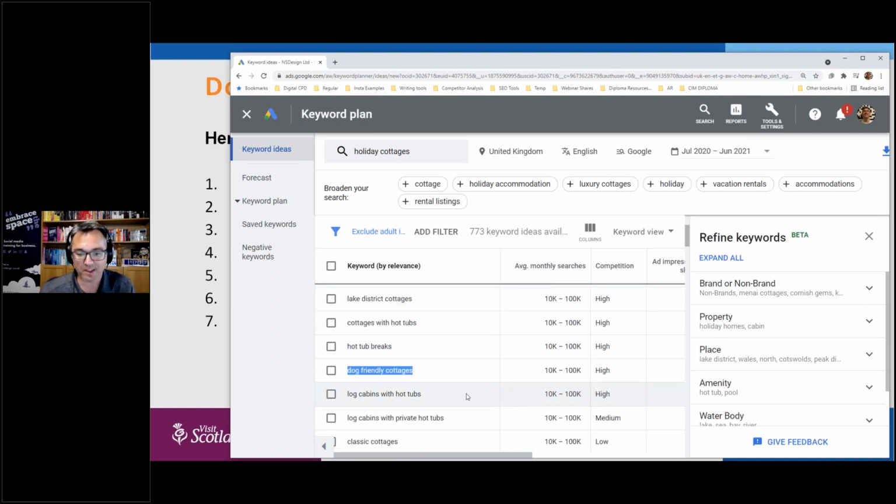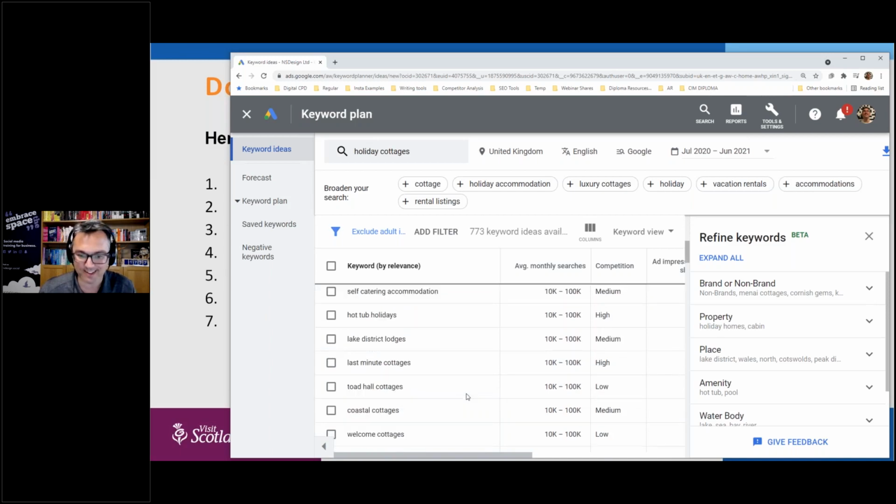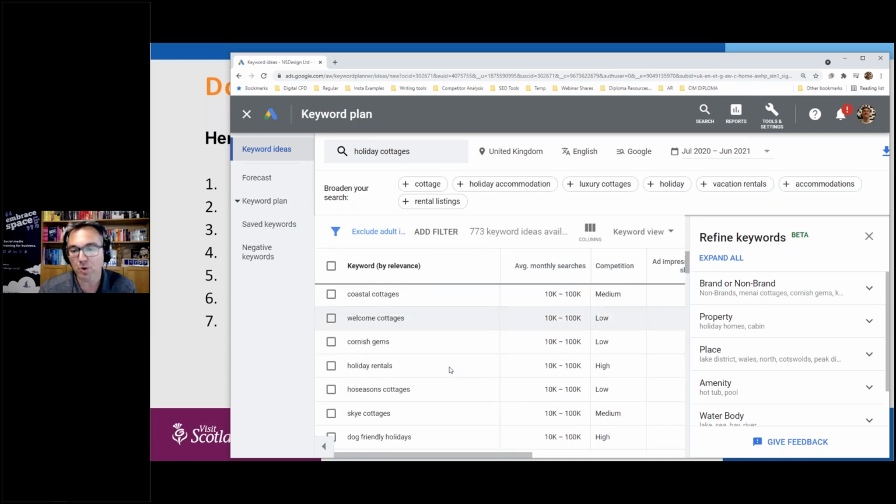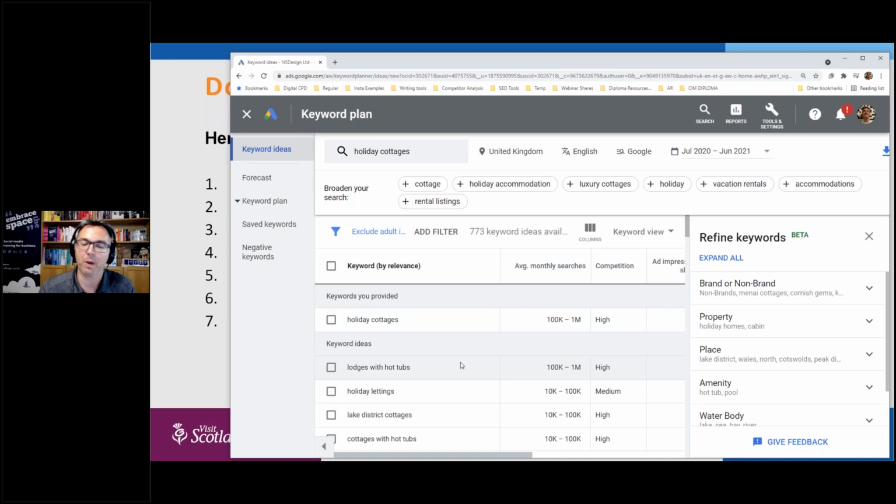So you start with a keyword, it gives you loads of other things to consider. Again, I am not telling you just to go and grab every word on the screen and stick it on your website. This is about you making conscious strategic decisions. Could you use some of these things? Should you try and introduce some of these words and phrases to your website because you are indeed about that topic, that location, that thing? You do indeed have hot tubs and you've not actually thought about mentioning them prominently on your homepage or in the details. So Keyword Planner is just a lovely way of doing exactly that.